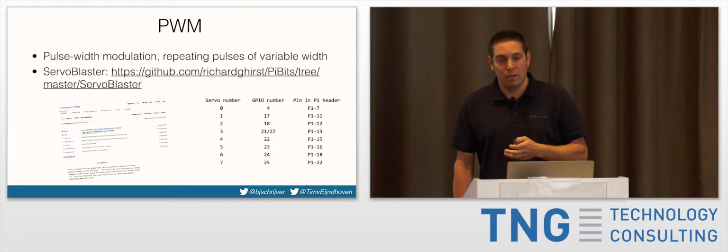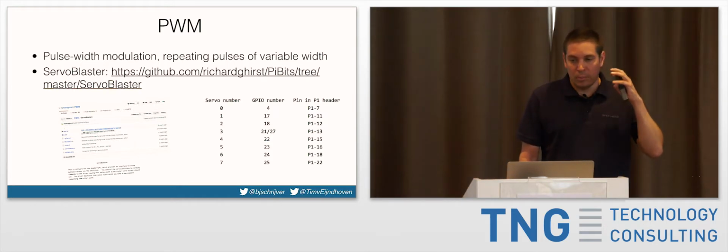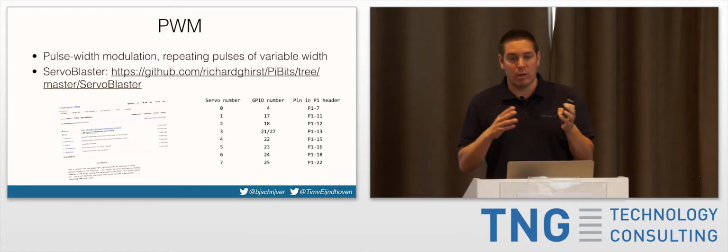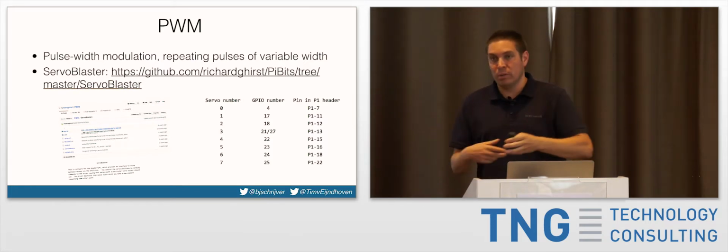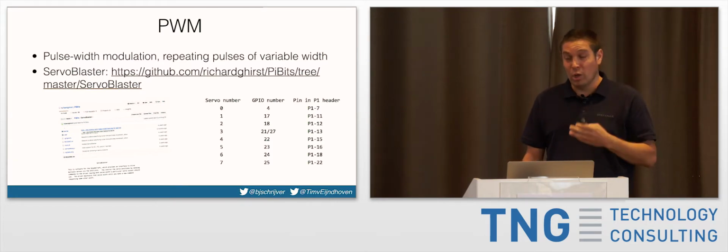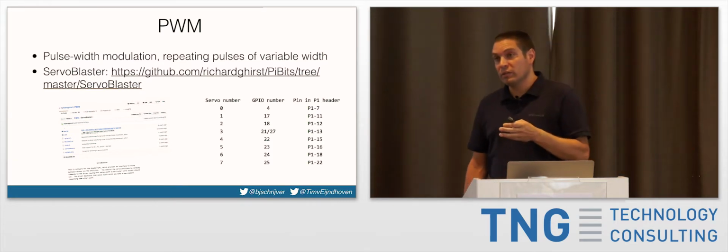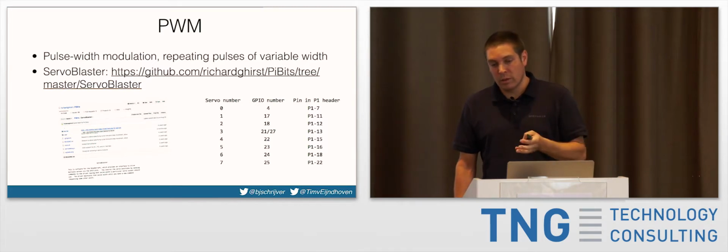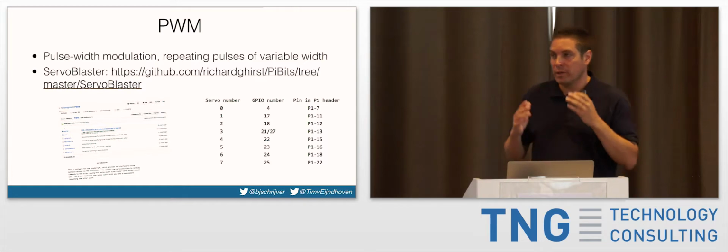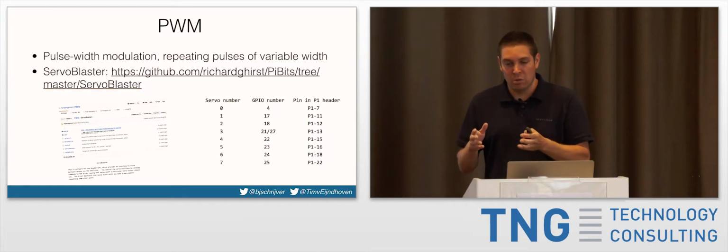Pulse width modulation. So what you're doing is you're sending pulses, so like just small currents over the wires of variable width, and then the servo and the speed controller can interpret this, and you can control it. So there's an open source utility called Servo Blaster. If you install it on a Pi, then you get a Linux interface, /dev/servoblaster, and you can basically send commands there.